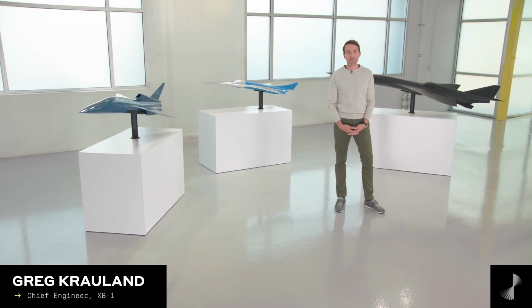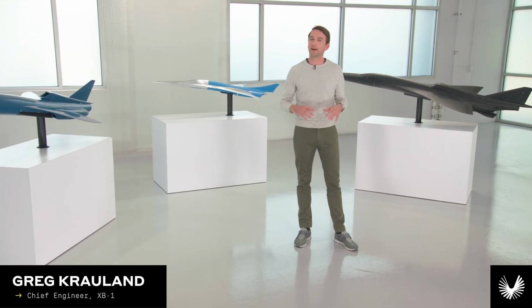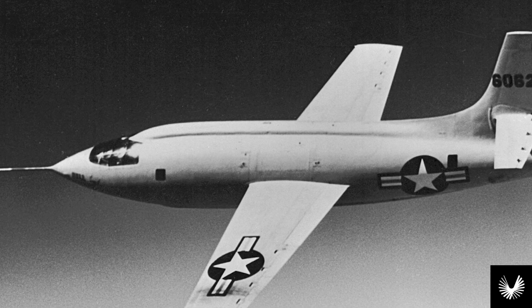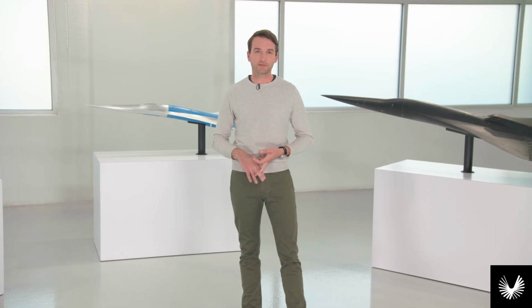I'm the chief engineer of the XB-1 program, and I lead a team that's responsible for the design, development, and performance of our demonstrator aircraft. As an airplane guy, I joined Boom to help solve a challenge that's persisted in the 75 years since the Bell X-1 first broke the sound barrier: affordable and sustainable supersonic travel.